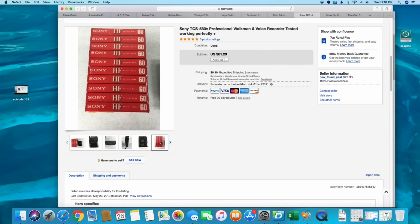I paired it up with that 10-pack of brand new Sony normal bias cassette tapes that I picked up for just a couple of dollars. Listed this up for $61.29, and that's what it sold for. Full asking plus shipping. Great profit. Man, I love the Sony stuff.